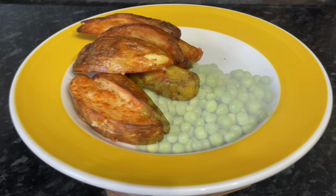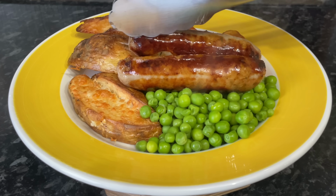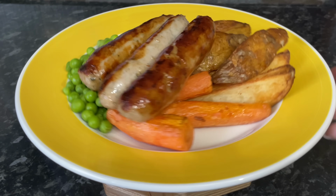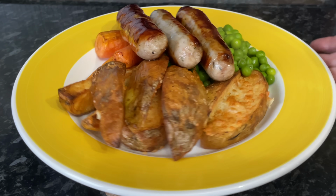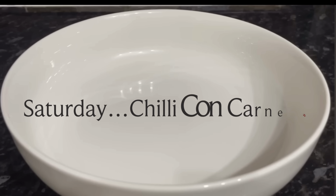So my potato wedges are Syn free. I used some parmesan on the top whilst they were roasting in the air fryer, so that's my healthy extra A allowance for my cheese. The peas are completely free, the carrots are free, and like I said, those sausages were 1 Syn each. So another wee low Syn dinner.